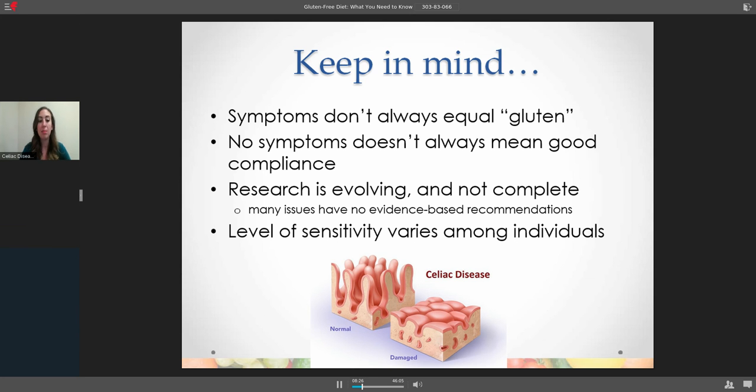They may have tingling in their hands or feet. They may develop a migraine. Still others develop a rash. So the symptoms from ingesting gluten vary from individual to individual. Just because your symptoms don't look like somebody else's doesn't mean necessarily that you are good on your diet, or you haven't been good on your diet.